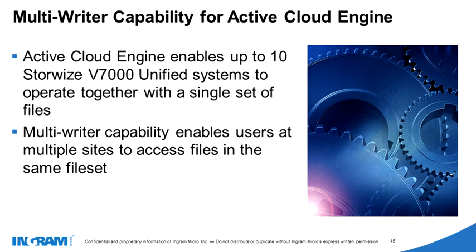The multi-writer capability for the Active Cloud Engine says that now I can have up to 10 Storwize V7000 Unified systems operate together with a single set of files. It enables local caching of files for better performance, and it also consolidates files centrally for simplified backup and management. The multi-writer capability enables users at multiple sites to access the files in the same file set, so that it significantly improves collaboration, but it also protects the data integrity by locking access while a file is open by another user, even if it's at another location.